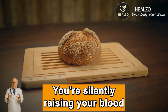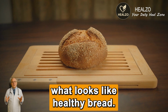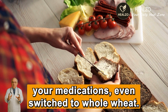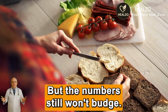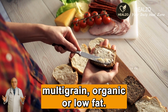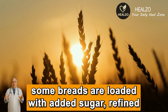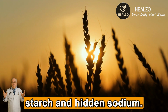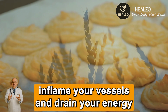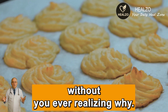You're silently raising your blood pressure and blood sugar just by eating what looks like healthy bread. You've cut back on sweets, taken your medications, even switched to whole wheat, but the numbers still won't budge. Many seniors trust labels like multigrain, organic, or low-fat. But behind the crust, some breads are loaded with added sugar, refined starch, and hidden sodium. Each slice may spike your blood sugar, inflame your vessels, and drain your energy without you ever realizing why.